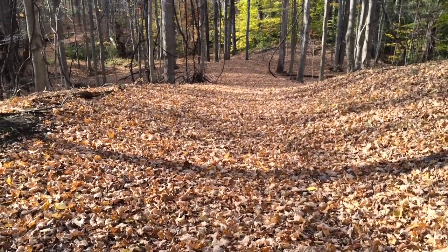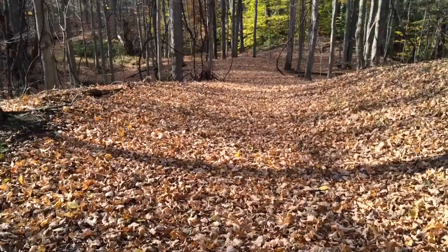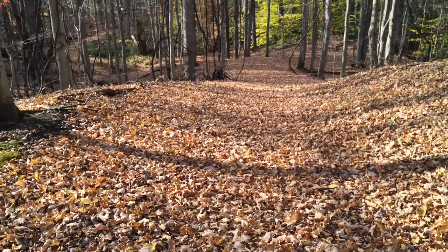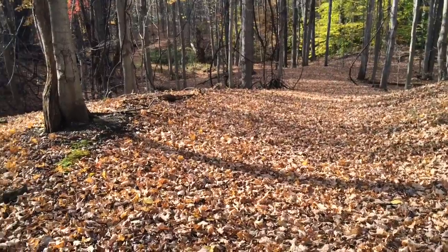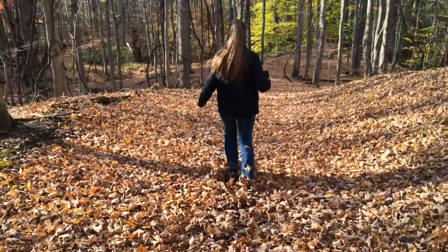And here it is completely covered in leaves after most of the foliage has come off during the fall. And Megan can skip through the leaves here and show you how neat the leaves are.